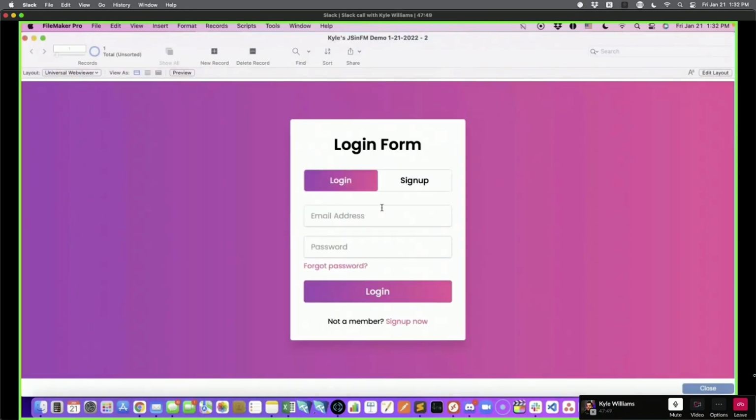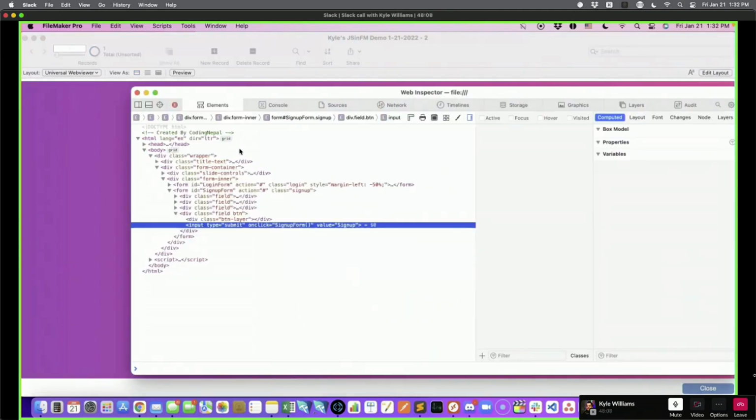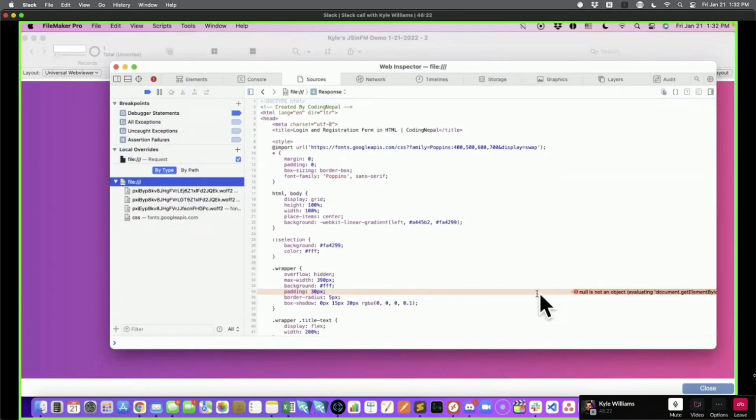Save, go back in here, and we'll go over to sign up. I'm just going to say Kyle, email, pass, and sign up. Okay, something happened. So this is the inspector that I was talking about, and that's what you use the terminal to get to be able to activate this. This only works on Mac, unfortunately. Type error, sign up email value.